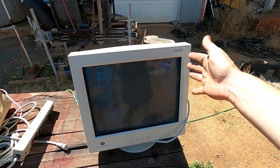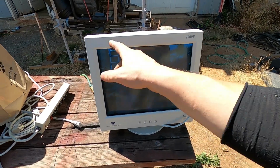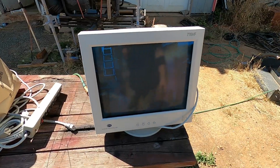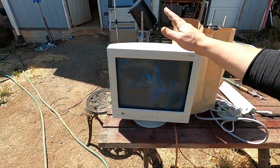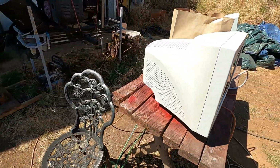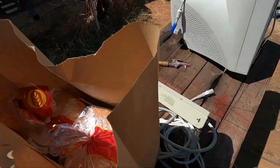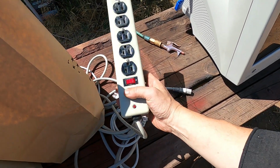I think there's a way to go into settings and just switch it to a different size on the widescreen, but I don't feel like doing that. I like playing my older games on a proper size monitor. So, 2 monitors, got some food, got a power strip with a broken switch.